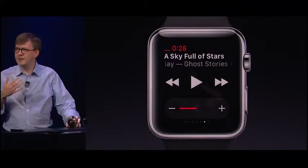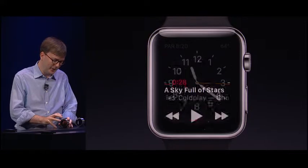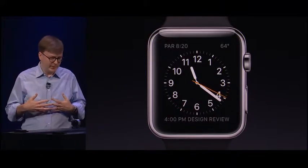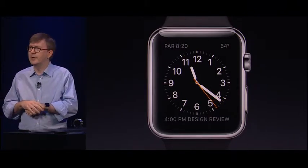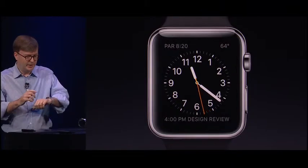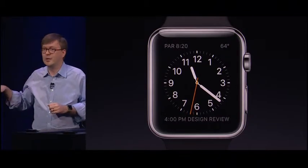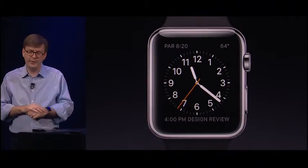Now you can control tracks and volume, everything you'd expect right here from your watch. And when you're done with Glances, you just swipe down and they go away. Now, in addition to looking at information, you may have information coming to you. And when you're notified of things on Apple Watch, we're using the Taptic Engine to give you feedback on your wrist. It's just like somebody tapping you on the wrist very gently. And even if you're sitting right next to someone, they won't be able to tell that you're getting notified. It's very subtle, but you'll feel it on your own wrist.